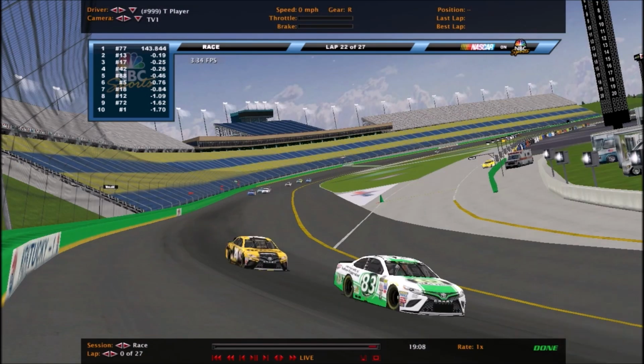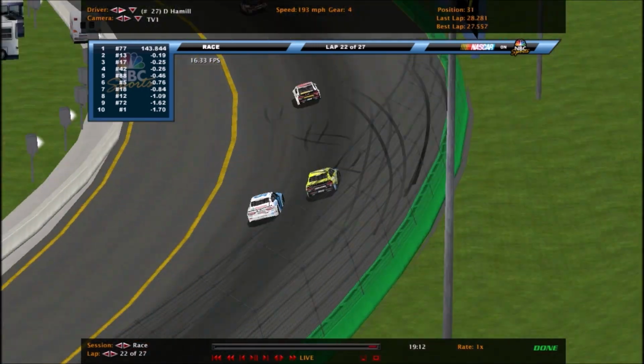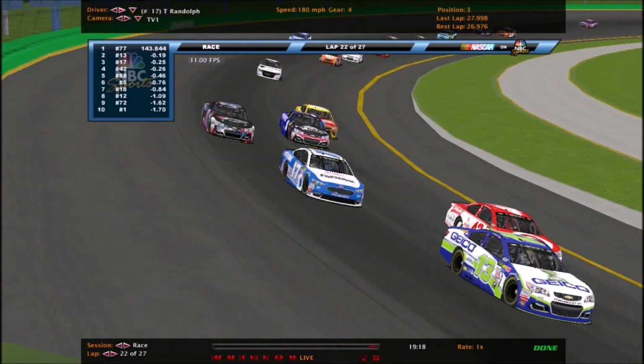Oh, holy crap. Frame rates just dropped right there. It's because I don't have my USB plugged in.